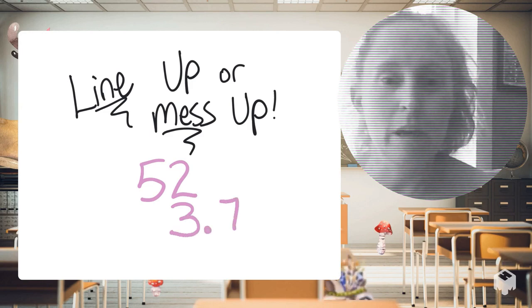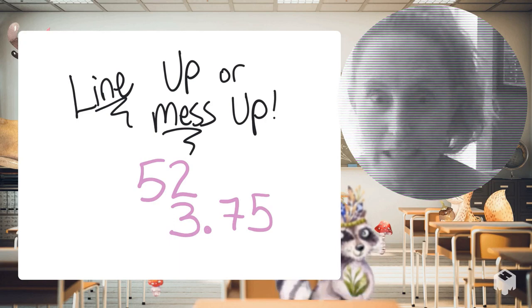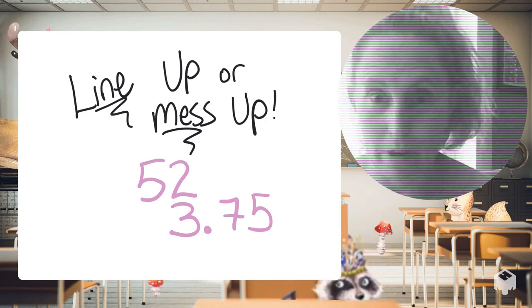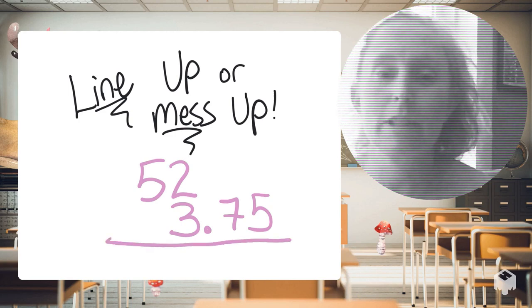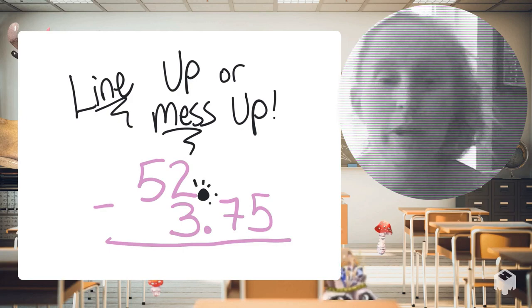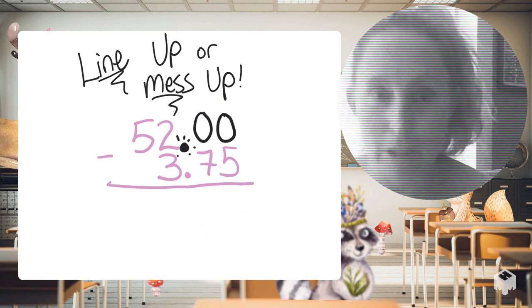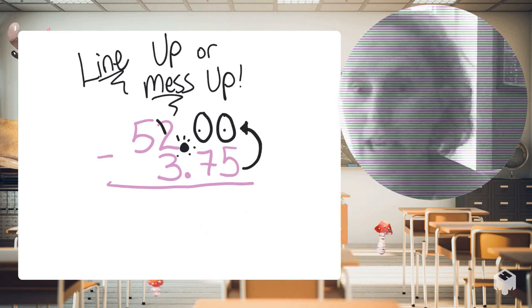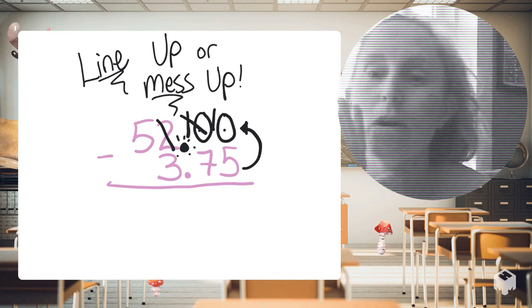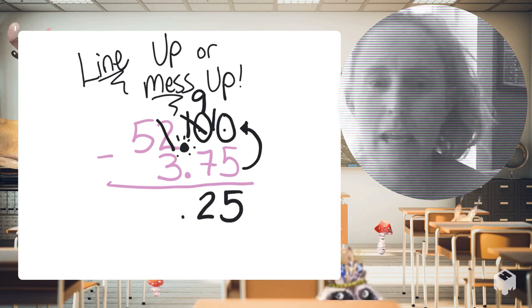Now wait, the number 52 does not have a decimal point in it. What? That's right, because a whole number doesn't really need a decimal point. But if we're trying to subtract, we will simply add a decimal point to the end of a whole number. That decimal point is very importante. Then we will add those very important place-holding zeros because the bottom number is bigger. So now we can just carry out our standard subtraction, which I know is a little tricky for some people right now. You're out of practice. It's okay. It's going to get better.